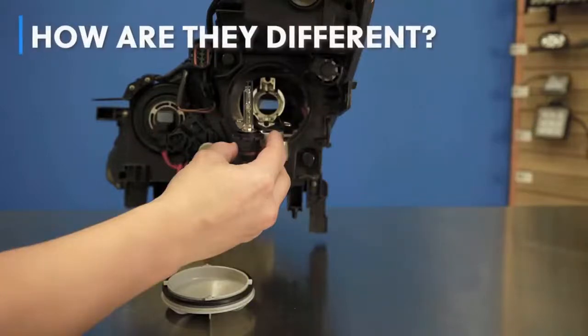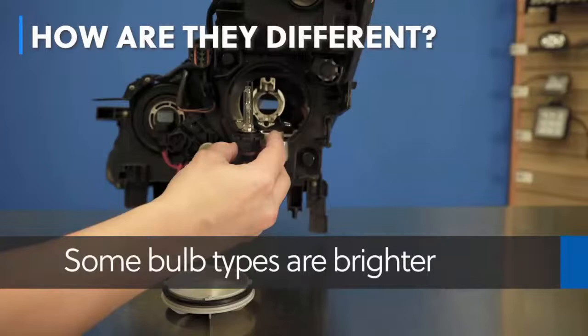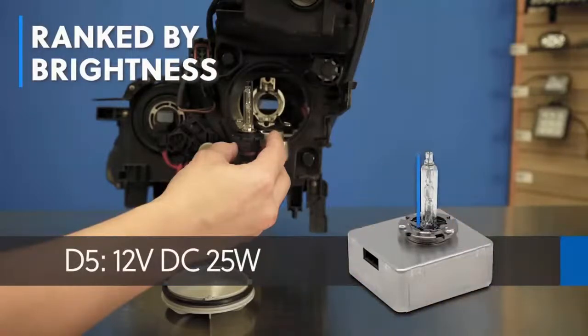So what is actually different with the bulbs if they're physically the same? First off, electrically, the voltage and wattage will vary in bulb types within each group. Hence, they can't be interchanged. Because of this, what most people don't realize is that these differences will translate into different light output from the different types of bulbs. Here's a quick brightness tier list when it comes to the different types of factory Xenon bulbs. The worst light output would be the D5 bulb we had just mentioned.